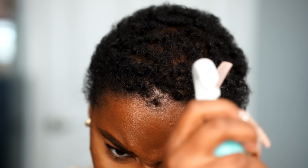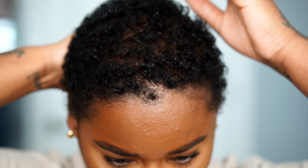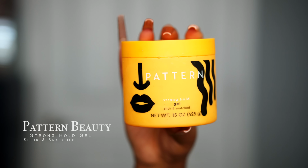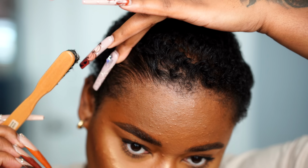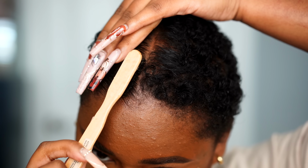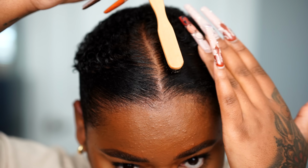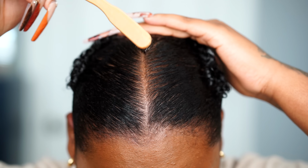It's nice and light and doesn't weigh down my hair or make a white cast with the other products that I'm using, and it does a good job moisturizing my scalp. The gel I've been going to most recently is from Pattern Beauty, and it's their Stronghold gel. I apply that to my hairline with a baby hair brush and part my hair down the middle and slick it down for it to be a lot flatter underneath my wigs. This gel isn't like a strong hold where my hair doesn't move and is hard. It's more moisturizing but still keeps my hair pretty slick.